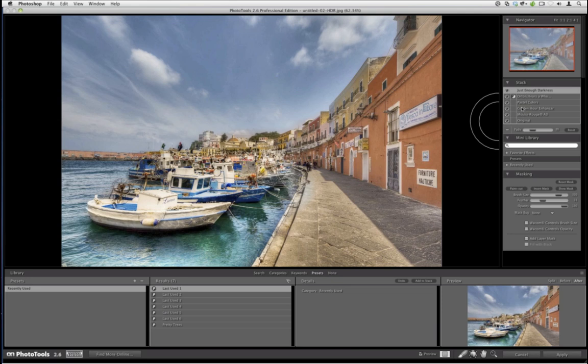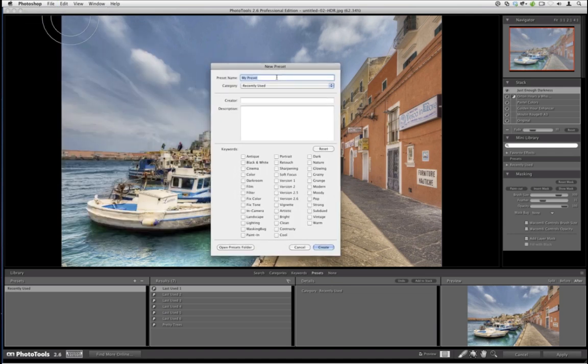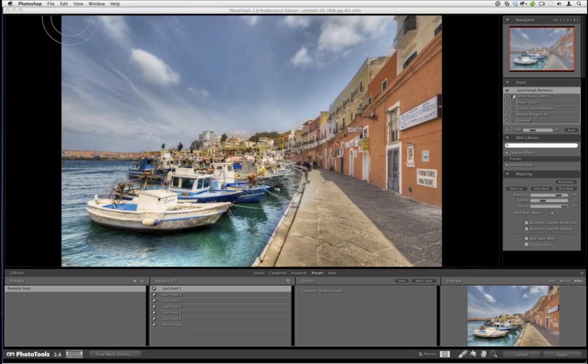So let's say you've got your effect stack here. This is the effect stack that you like. If you go to File and then Save Preset, you can save the preset so that it'll apply to any other image going down the line. So you put your name in. You could say this is Ponza look. You can change your category. You can say new category and say my Italy presets. Creator is me. Description, use for all Ponza HDR images. And then you can choose to apply keywords which will allow you to search. So you just hit create.